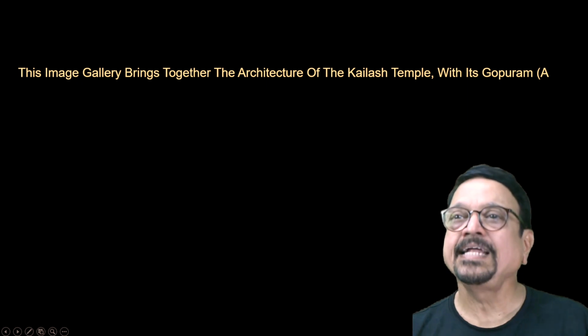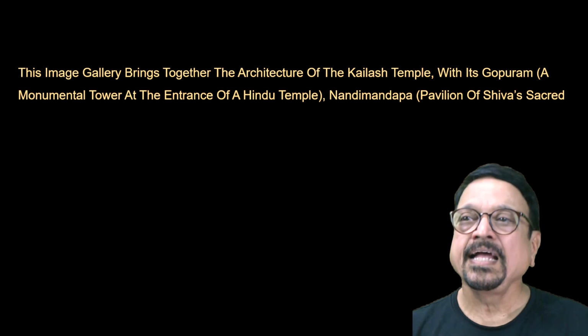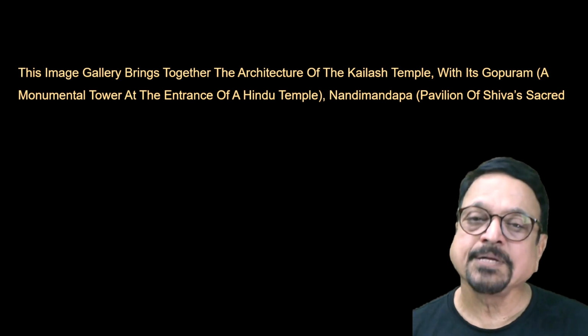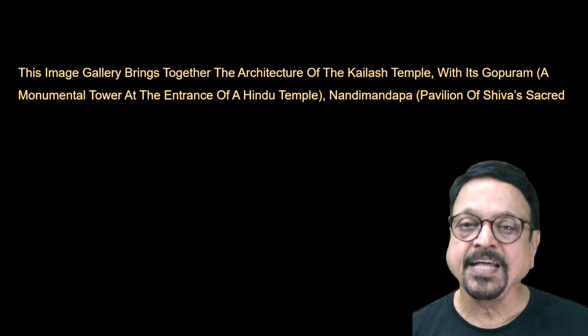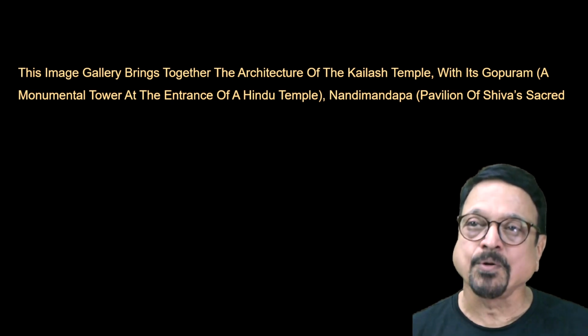This image gallery brings together the architecture of the Kailash temple with its Gopuram, a monument in front of the temple, which sometimes is equivalent to the temple, sometimes taller than the temple. That is as far as Dravidian tradition is concerned. But in this temple, its height is less than that of the Shikhara or Vimana, because of the slope of the mountain. We can understand it, it is from a chiseled out mountain.